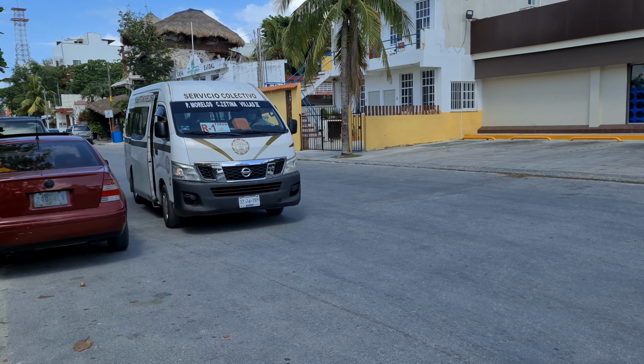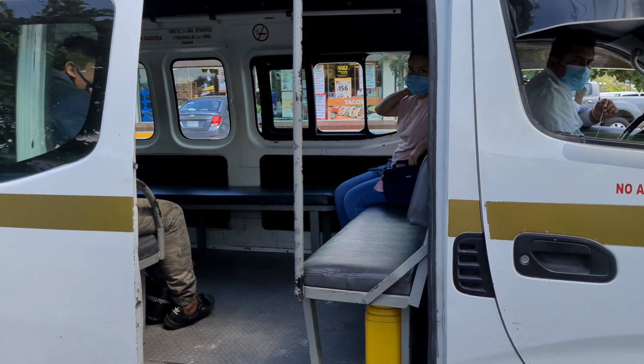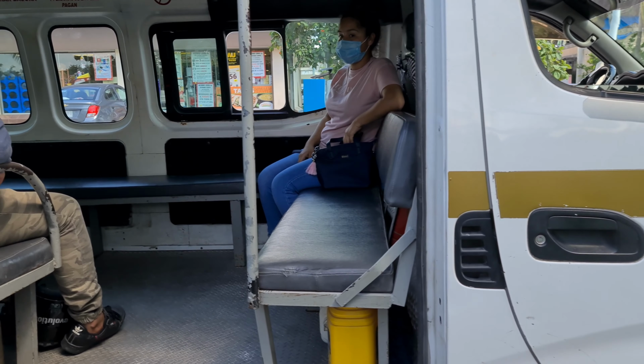And of course, that's where we live. So the food over on that side, and really about everything on that side, is about 50% cheaper. So if you're on a budget, that's where you want to stay. And then you just take the Colectivo, which is a little minivan that runs from all over that side right down to the beach, which is 10 pesos a ride, which comes out to about 50 cents.